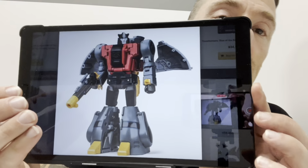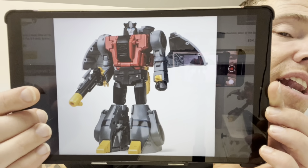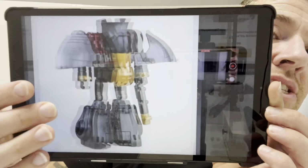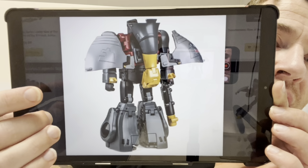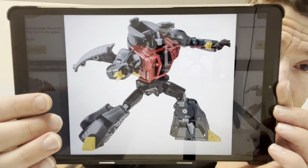Right, moving on to third party. This is Newage's take on Sludge, H56 Raidosaurus. I hope I pronounced that correct. This is incredible. For those of you who don't know, these are legend scale figures, so they're smaller. They're just a little bit bigger than the standard Hasbro core class. This is, of course, their take on a Generation 1 Sludge. And exactly that, he looks spectacular.